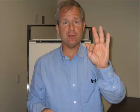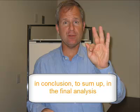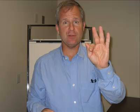Even words like restatements of information. Sometimes something will restate something that's earlier explained in the reading passage. You might say in other words, or that is, to say that. You see words like that. Even pay attention to things like conclusion or in conclusion or to sum up. In the final analysis, maybe. These help you understand the structure of a reading passage.